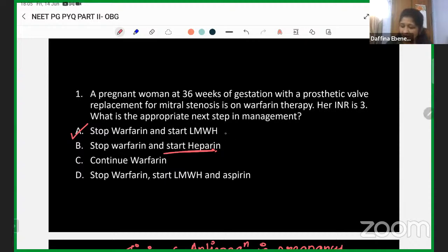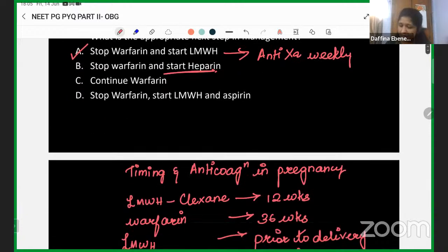How do you monitor when the patient is on low molecular weight heparin? You do anti-10A levels weekly to monitor when the patient is on low molecular weight heparin. So this is regarding anticoagulation.